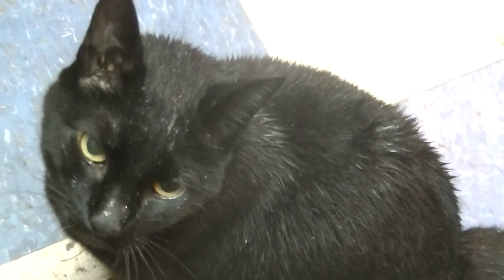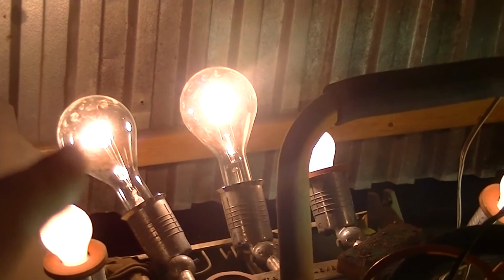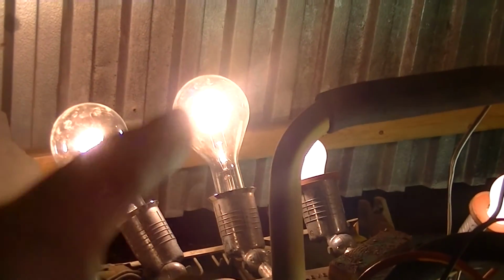1 wet cat, which is why I'm not doing a whole bunch of outside stuff aside from what's in buildings or under some kind of cover. 58 watt street lighting lamp, 175 watt high pressure mercury, and some other lights in the garage. 340 watt GLS lamp, 327 watt street lighting lamp, 11 watt GLS, and 400 watt metal halide.